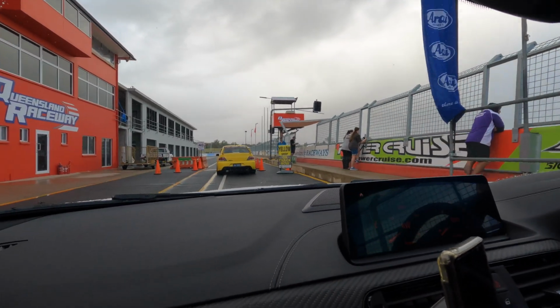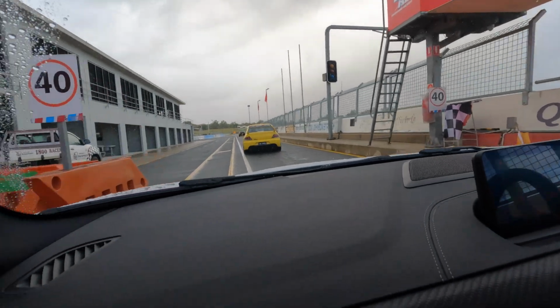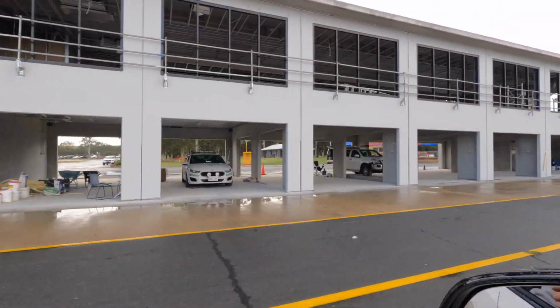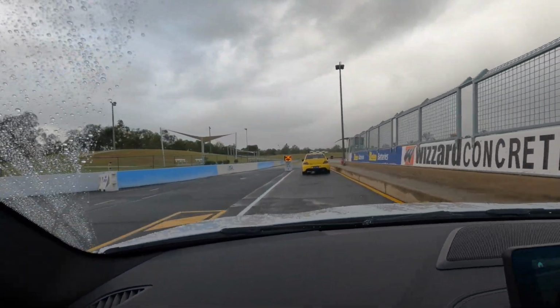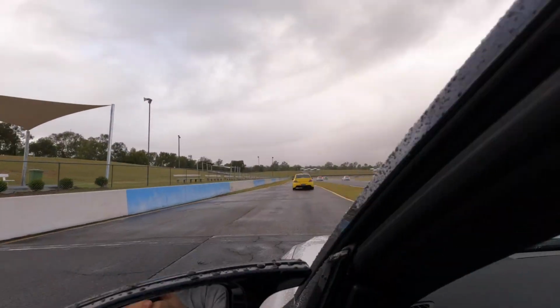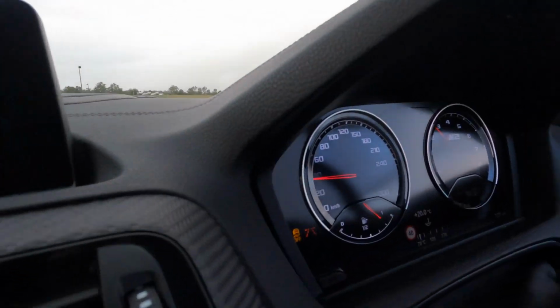But yeah, I mean, look, it is what it is. And we're rolling out here now. This is the zone onto the track. They're rebuilding all the QRs and new pits and everything, which is going to be sick once it's done. But yeah, hopefully it's all right out here. It looks pretty wet. Wish us luck. We're going for a warm-up lap because the car is still warming up.